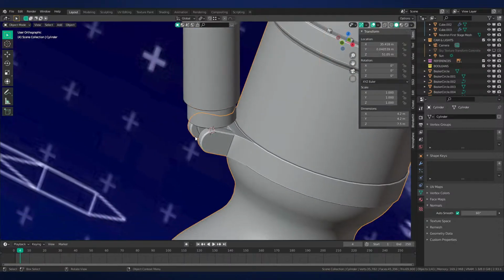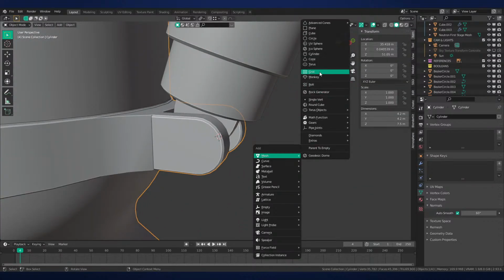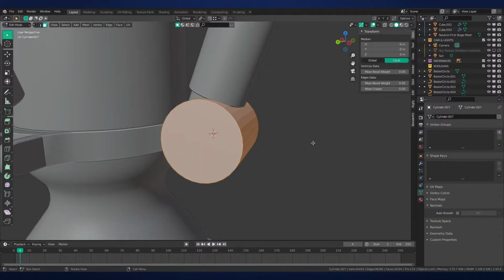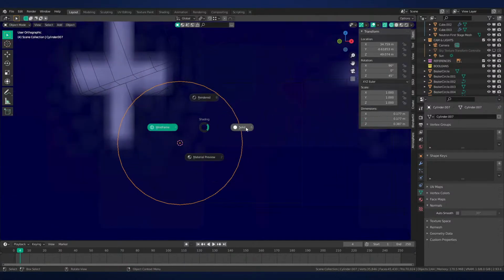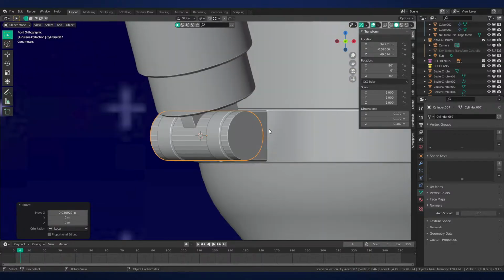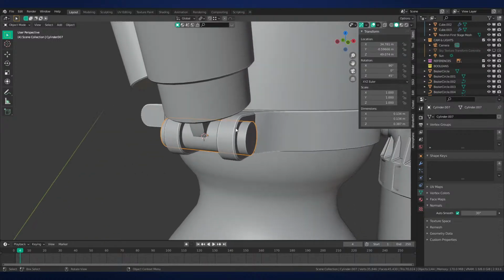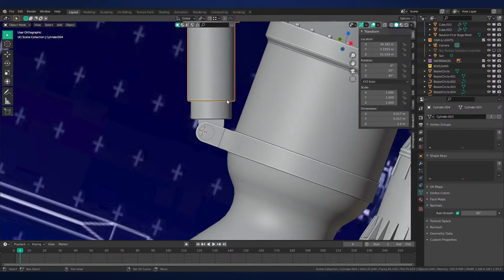Okay, I'll deal with that later. We'll just have to find the midpoint of these. Add a cylinder. Bam. Bam. 45 degrees. That looks about right. Yeah. And so that's what I want to line this up with. Cool. So I'll do like this.